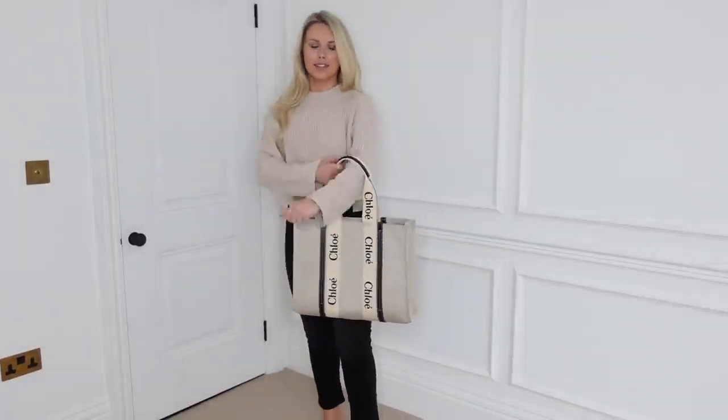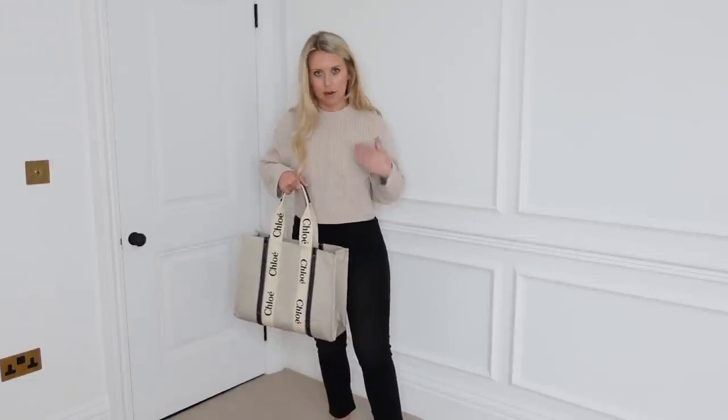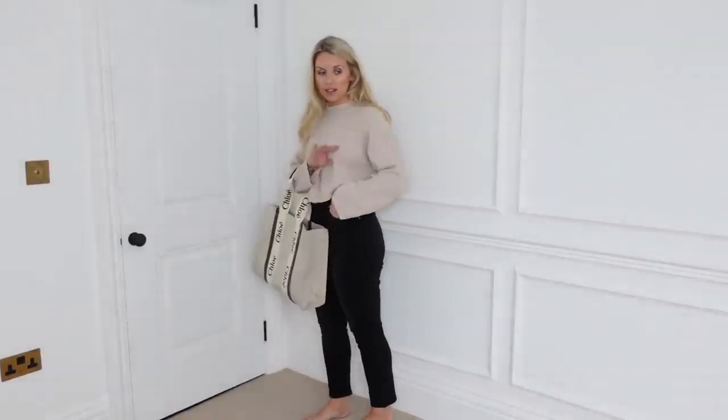My Veja trainers as well. And oh, let me get my Chloe bag. I feel like it works quite nicely actually, this bag with this outfit, because of the colours that tie in quite nicely. So yeah, this is what these jeans look like. So comfy. These jeans are the best ones I've found yet of the bunch.